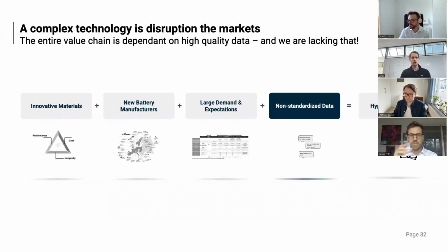We have been talking about many different factors and why this technology is so complex. We have a lot of innovative materials. We have the old materials that are in the market that are having a revival due to engineering aspects. We have a lot of new manufacturers competing, especially in Europe and US now, all these gigafactories coming up, which is causing a lot of stress on the supply chains: whom to trust, whom to partner with. That's the second big factor. And then obviously all of us having massive expectations, right?